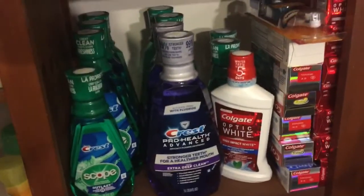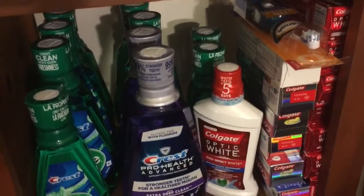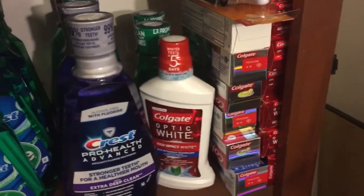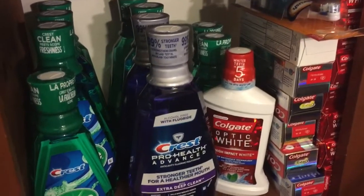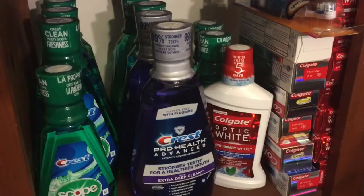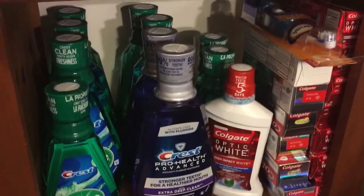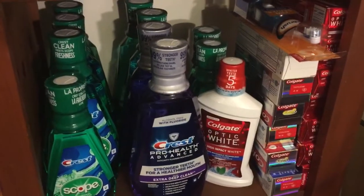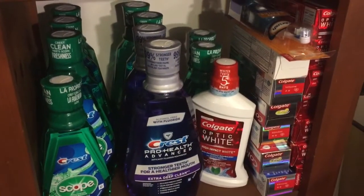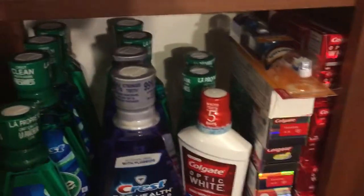Okay, this is like, I guess you would say, the oral hygiene area. That's just some of my toothpaste. I've got a lot of toothpaste. I honestly didn't realize how much toothpaste I have. I've got several bottles of toothpaste, but the Scope is always something that's easy to get. By the time you do your coupon, if you got a CRT, it's usually like 50 cent at CVS. So I've got a lot of those liter bottles.